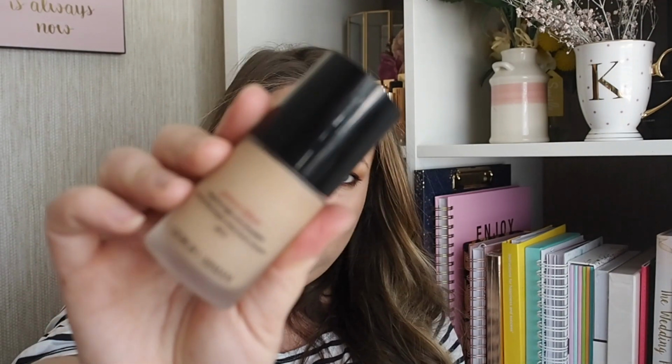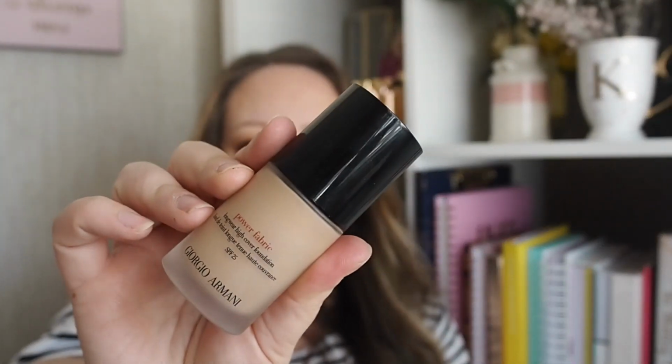Right, let's go into the foundation. Who remembers this from my last video, or one of my last videos? I bought this in the airport in the duty free going over to Spain, the Power Fabric Foundation from Giorgio Armani. I love it. I actually think I love it more than the Luminous Silk for my skin type. Luminous Silk is great if you have normal to dry skin. I used it and I had oily skin, but I would always have to powder it.